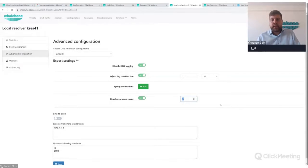And you can also manually set up the resolver process count. Our resolver starts automatically a number of processes based on the number of CPU cores you have available. So if you have a machine with 4 CPU cores, it will be 4 resolver processes, and the DNS traffic is balanced between all those 4 processes. If for any reason you want to have fewer or more processes, you can do it here. You can just enable this and tell us, okay, I want to have 16 processes. It's actually a bad idea to have more processes than CPU cores, but in some cases you may have a reason to do that. Or you can have fewer processes than CPU cores, for example, whenever your virtualization is overwhelmed and you don't think it's a good idea to have that many processes. So you can have, for example, only 2 processes on a 4 CPU core machine.